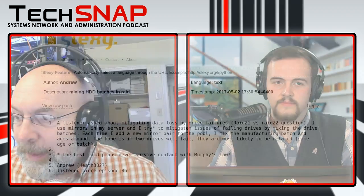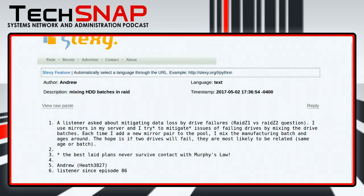Now, as pointed out by JD, you have to be careful with mix and match, in terms of even a tiny difference in drive sizes could cause problems. But that's not what he's talking about. He's not talking about drives from different manufacturers. He's talking about drives purchased from different locations, different times, the same model. But even then, sometimes they do vary.